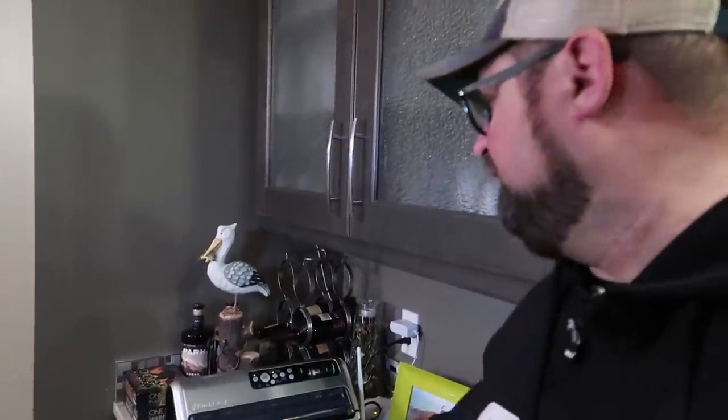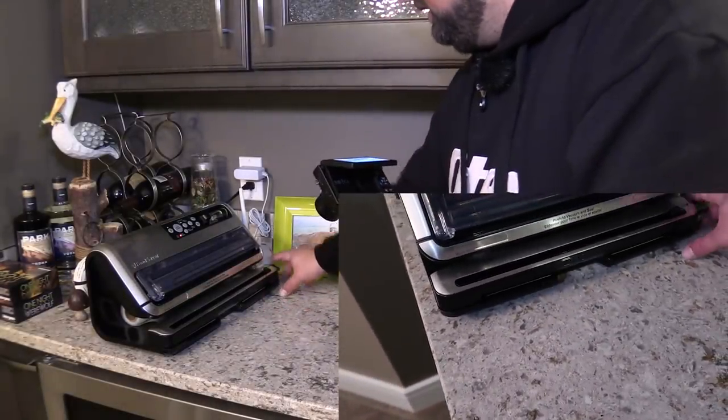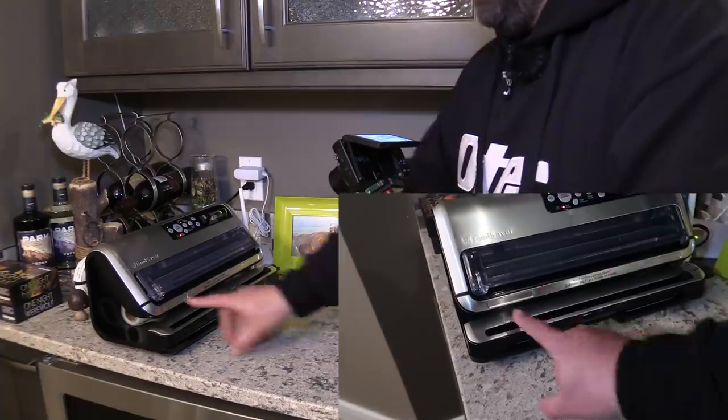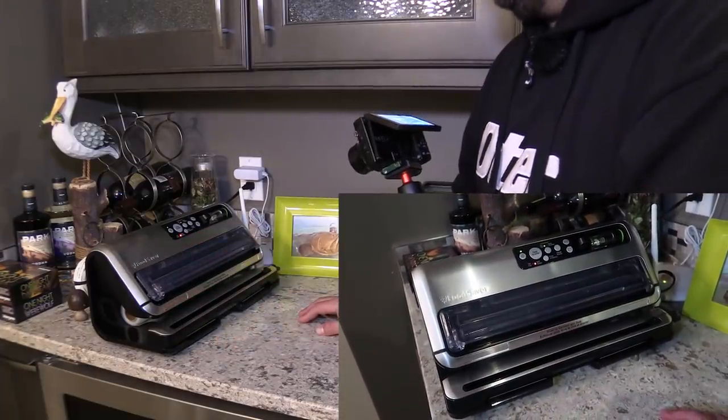Back at home, super simple right here. I have a FoodSaver here, which you can get at Home Hardware, Canadian Tire, Walmart, Superstore, a bunch of different places. But it's simple. All I'm doing here is first I'm going to seal the one side in here. I have a roll in there right now, red dot. As soon as it's done sealing there, it'll turn off.